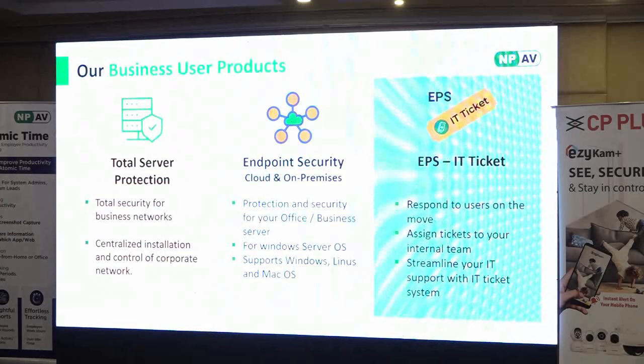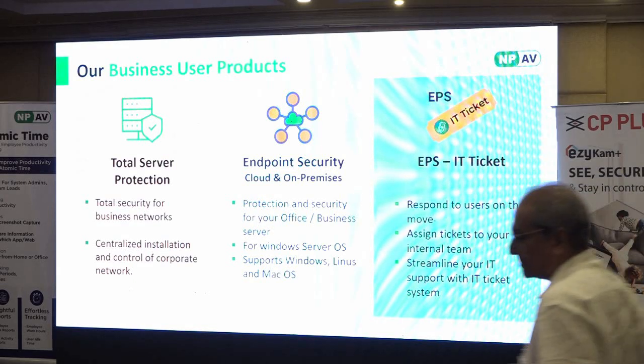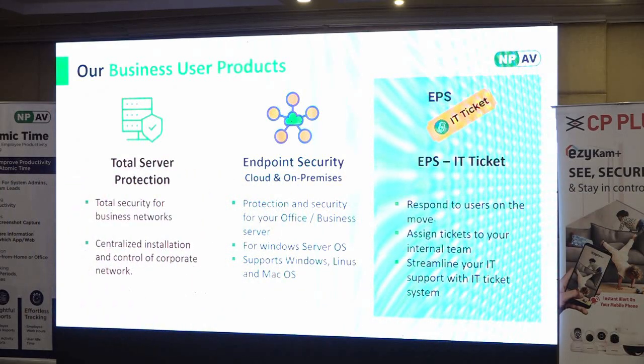So let us start, we'll talk about the offerings, the business products that we have got. We have the server protection that protects the Windows servers or Linux servers. Then we have endpoint security in 2 editions. One is on cloud, then another is on premises, and the third is EPS IT ticket.